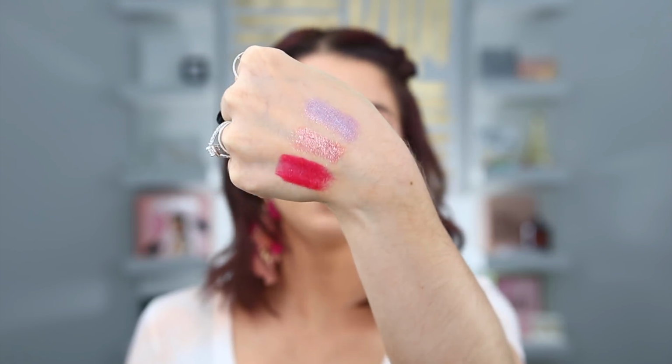That's like a different shade. And then the last one in the set is Swipe Right. And let's swatch that one.